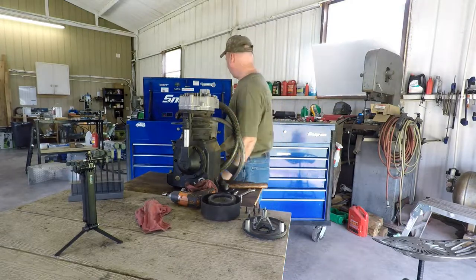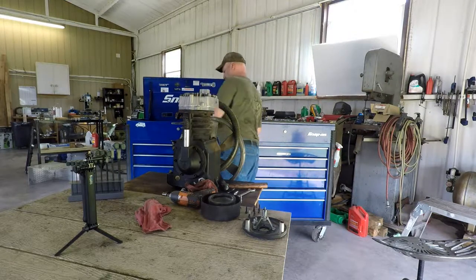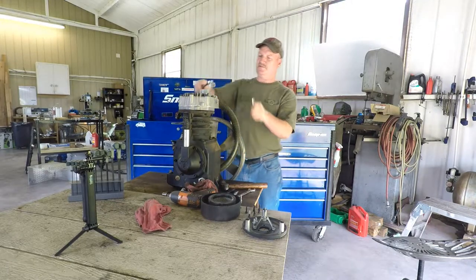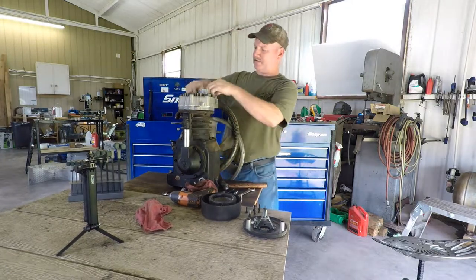So these are probably tight. This is exactly where you need air fuel. But if you don't have air tools, then you've got to do it the old-fashioned way, I guess. I'm not used to that. Let's just start popping these head bolts out.